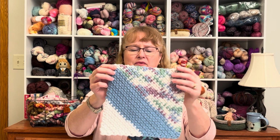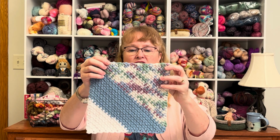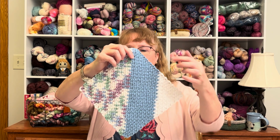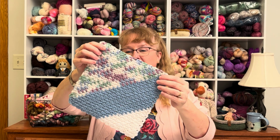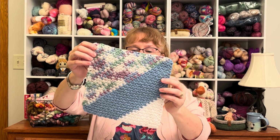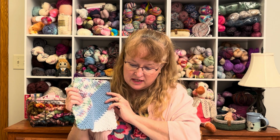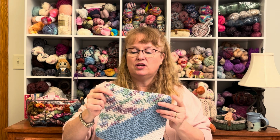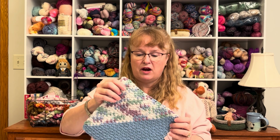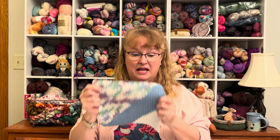And then I completed 6 dishcloths. So the first was a plain scrappy dishcloth that I had started a while ago and just needed to finish. I had about half done, maybe, the last time you saw it. This pattern is the corner to corner moss stitch dishcloth by Agat Rottman. So I finished that one, and I've been making these a lot.